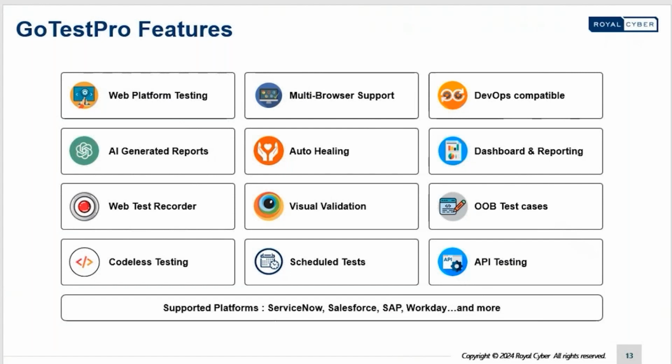With screenshots, videos, and automated emails post-test execution, you can ensure effective reporting and management of the test process. Going ahead, we have the web test recorder. GoTestPro's recorder extension allows testers to interact with the application under test, seamlessly interacting with it while recording every navigation and interaction for thorough test case creation.